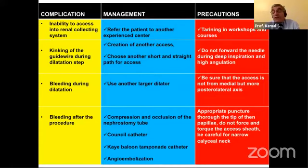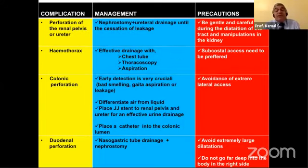Of course, bleeding is not the only complication of PNL that we may encounter. We may also see other complications. Here you see inability to access the renal collecting system, kinking of the guide wire during the dilation step, bleeding during dilation, and bleeding after the procedure. We need to identify them, diagnose them on time, and do whatever is needed.